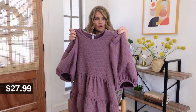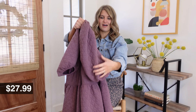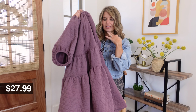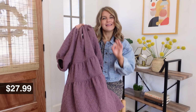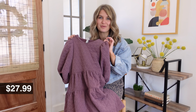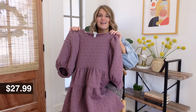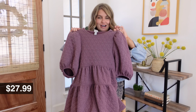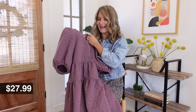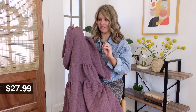So this is kind of like a quilted fabric, really cute fit and style on this. It's got a fun puff sleeve. I loved the tiered detailing on this. The other thing that I love about this one in particular is I had this crumpled up in the bottom of my car while we were shooting some of this content, got it home, and there is not a single wrinkle on it. So if you are like me and you do a lot of moving around all day, this is a great one that's not going to wrinkle up on you.